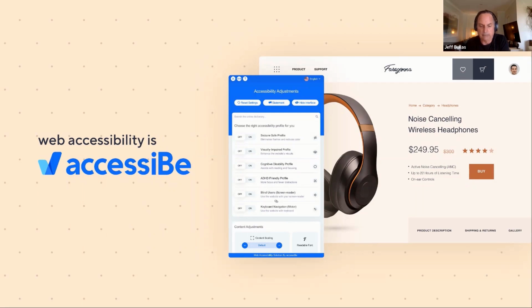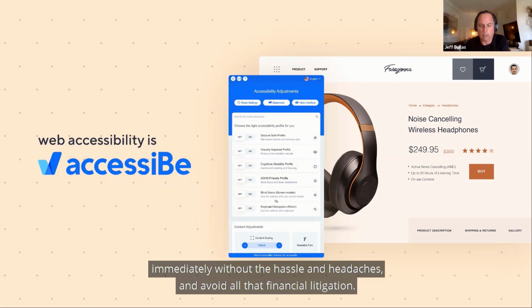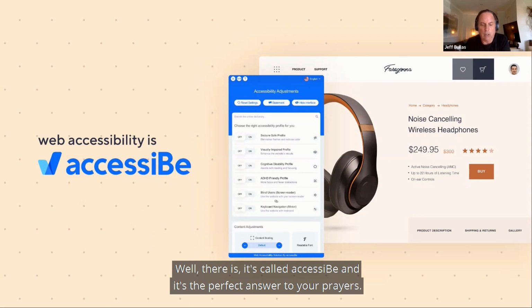That was the old way. Wouldn't it be great if there was a tool that could make your website ADA compliant immediately without the hassle and headaches and avoid all that financial litigation? Well, there is. It's called Accessibility, and it's the perfect answer to your prayers.